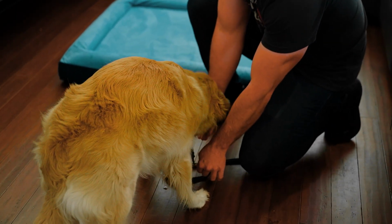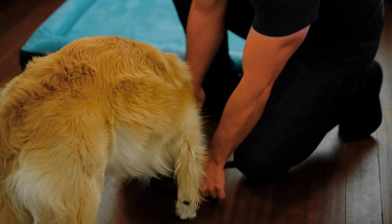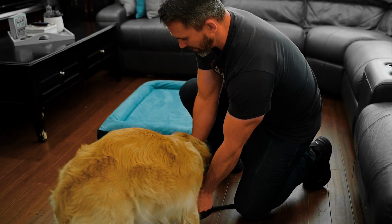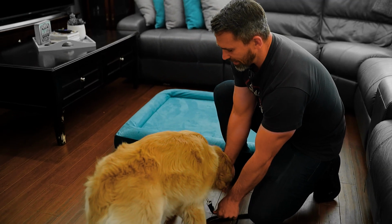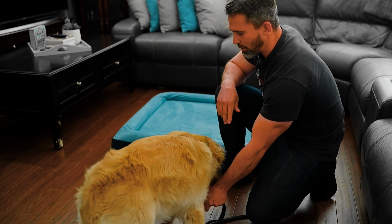Very, very little pressure. Again, just enough that she can feel it. And she's trying to get the food, so I gave her a piece right there. Because remember what I said before, if they don't get it right away, sometimes they'll give up. So I just gave her another piece. And there's another technique that I like to do for dogs that are not laying down right away.